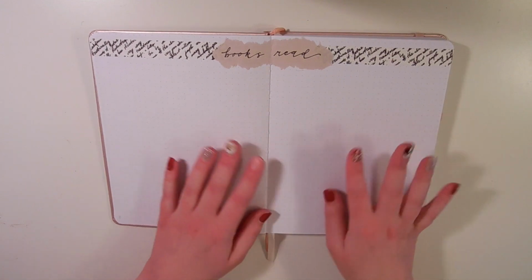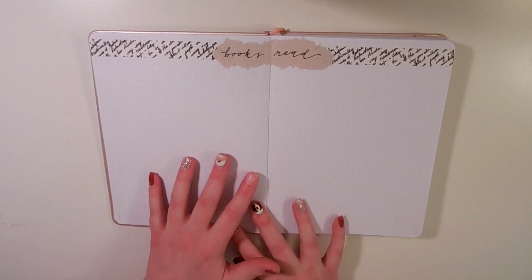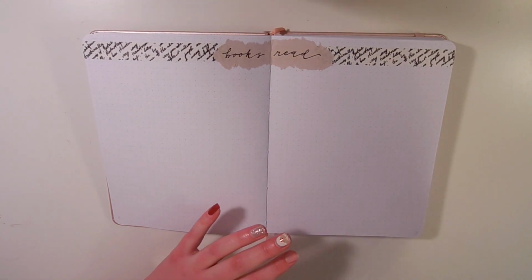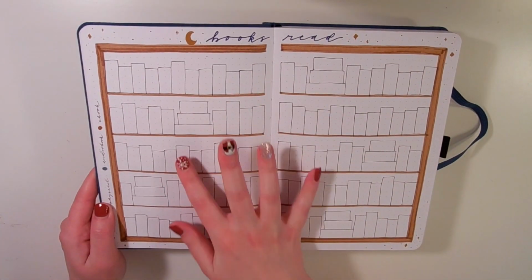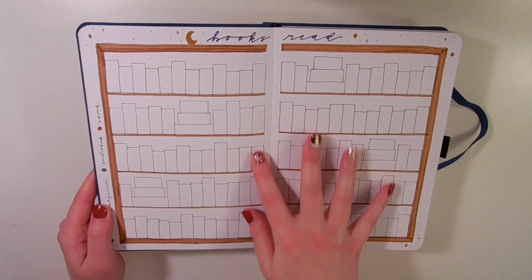And then we have my final spreads for the beginning of the year setup. These are going to be where I keep track of all of the books that I've read throughout the year. In my other bullet journal, I can actually show you really quickly. This is more of my general life bullet journal. This is where I keep track of the books I read. I think it's just going to be something more for memories, to be able to look back and see what books I read in the year.